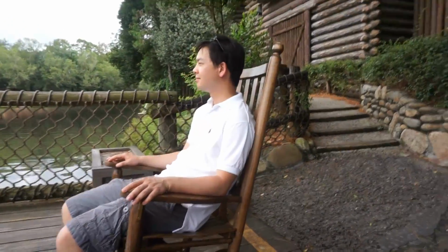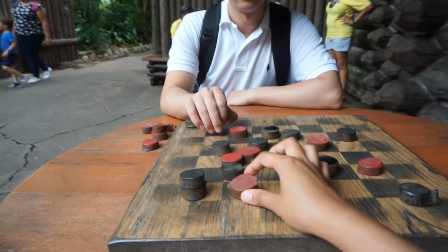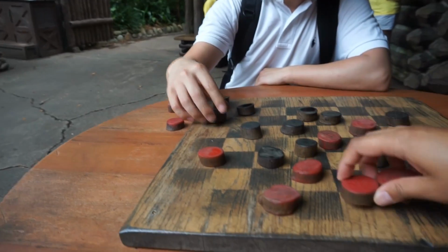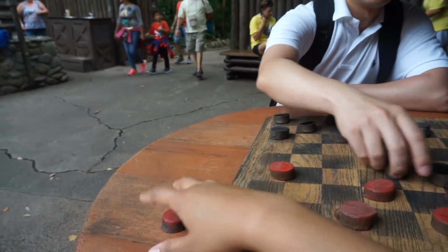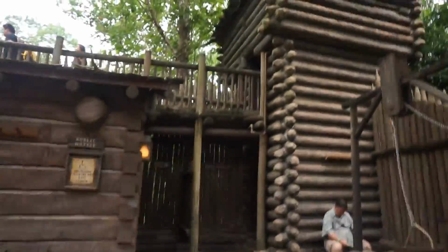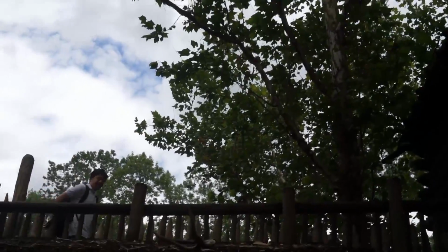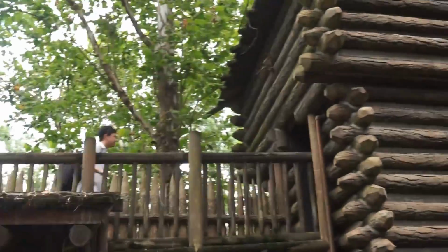How you doing, Ranger Lawrence? Why are your eyes closed? It's too sunny. Checkers, anyone? Hey, give me the reds. Where'd you go? Where'd you go? Come on, let's go to the other side.